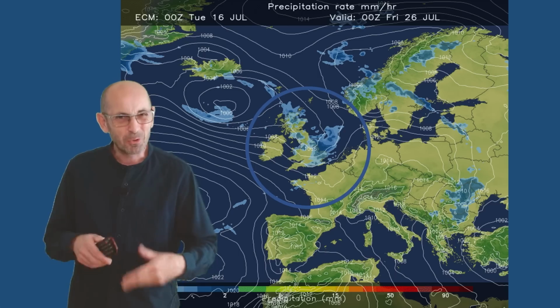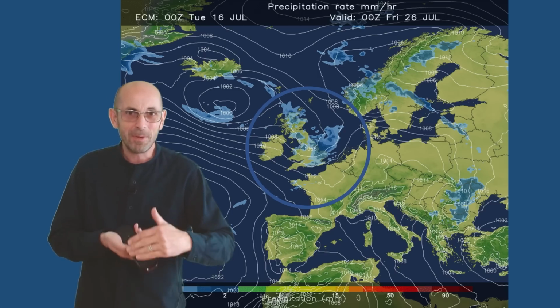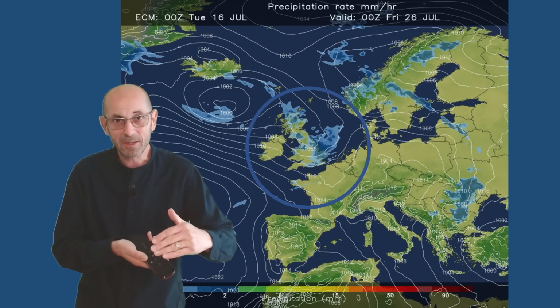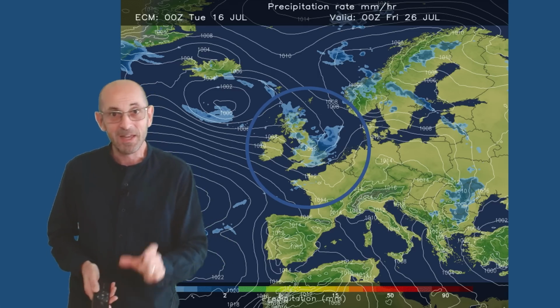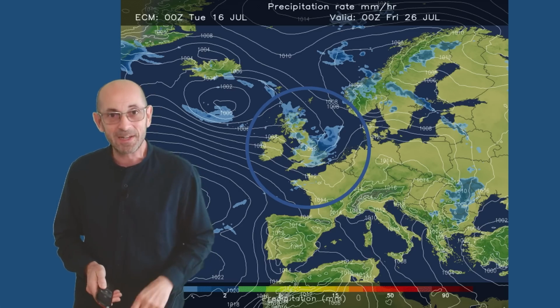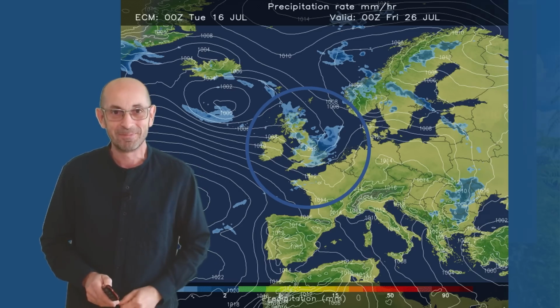So quite mixed, taking all of that data together. GEFS may be more promising than the ECM deterministic and the ECM ensemble for the southern half of the UK, if of course it's dry and settled weather which you're hoping for, because I know not everybody wants that.